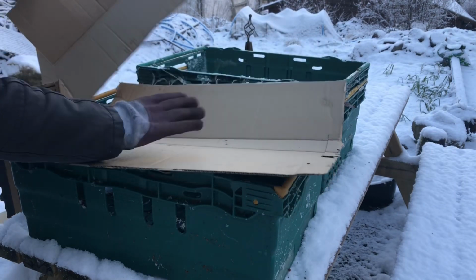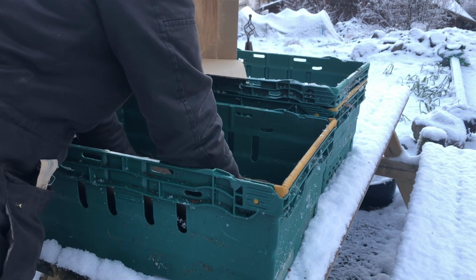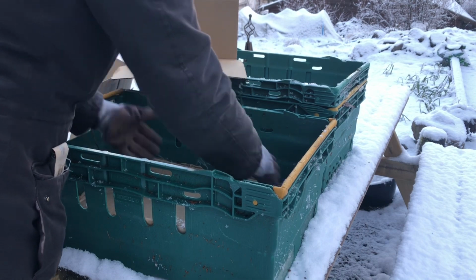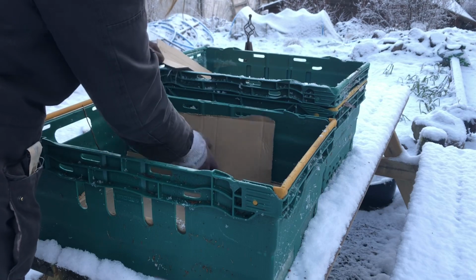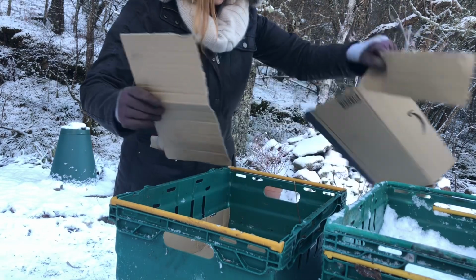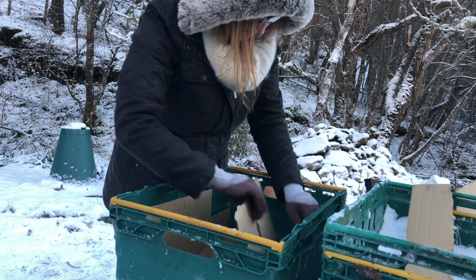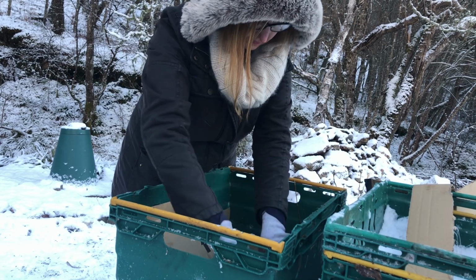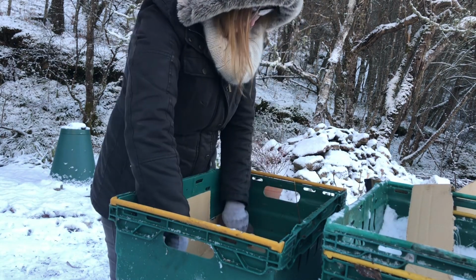I'm going to be using these old shop crates to grow more shallow rooted edibles this year. Things like salad, rocket and radish, etc. And this will leave more space in the polytunnel and outdoor growing space for other things that I would like to grow. I'm lining them with cardboard to keep the compost in, but to allow the excess water to seep through as drainage. If I didn't have any cardboard, I would use a cut down old compost bag and place some holes in the bottom for the drainage.